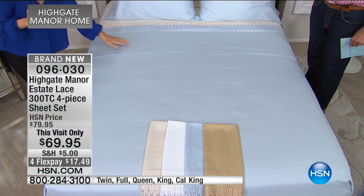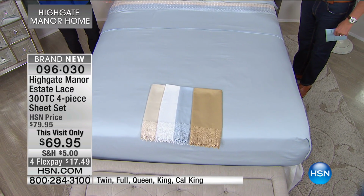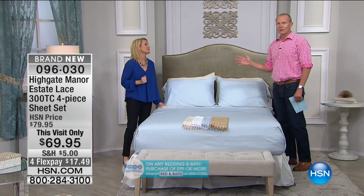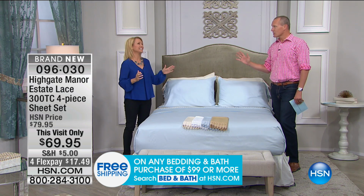This is stunning. So we've got the ivory and the light blue here on this bed, which we've now moved over. You know, it's one of those simple joys of life. Fresh sheets on the bed are one thing. Don't you get excited on fresh sheets? Seriously, I do.